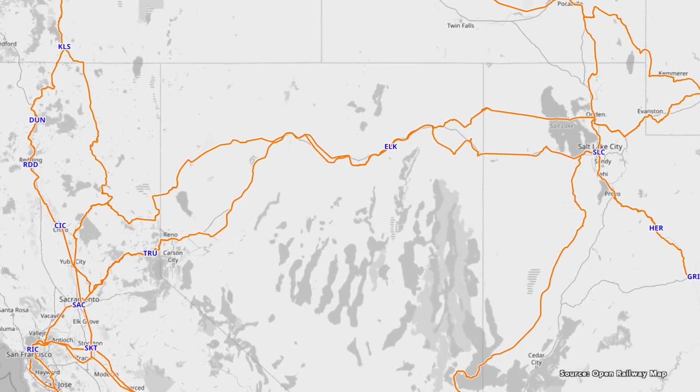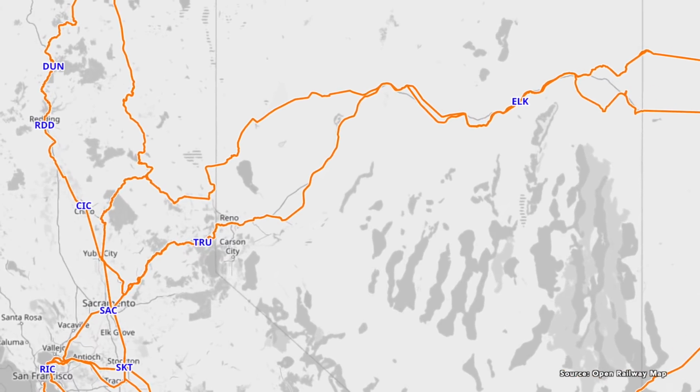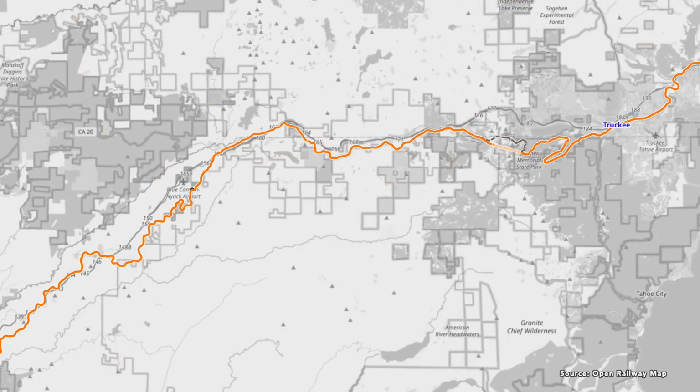The next leg of our Wild West railroading adventure would be spent in Utah. To get there, we would drive through Northern California on to Reno, Nevada, and beyond, following the original route of the Transcontinental Railroad to the Beehive State.